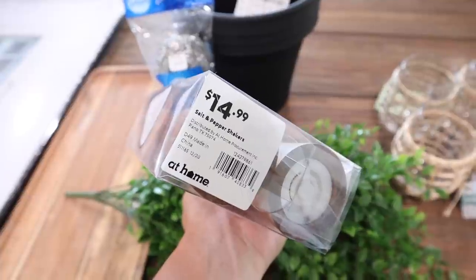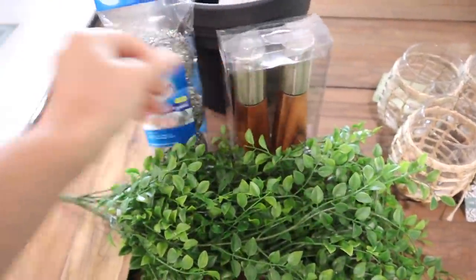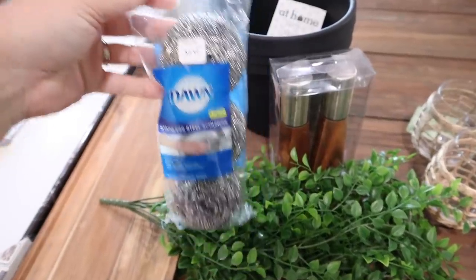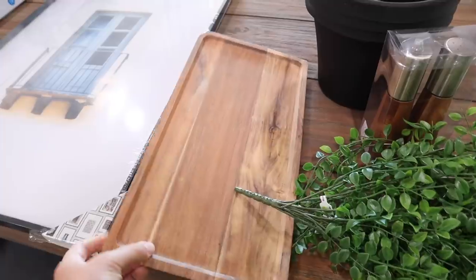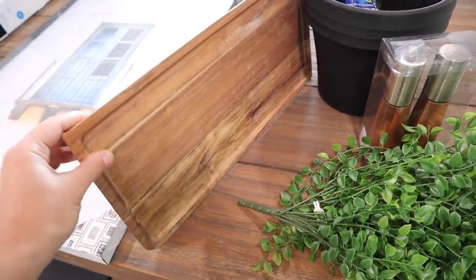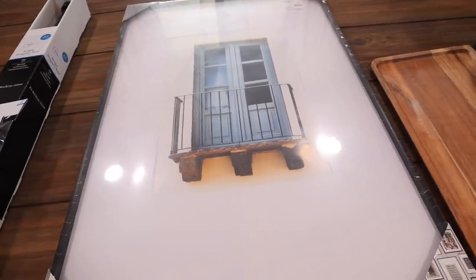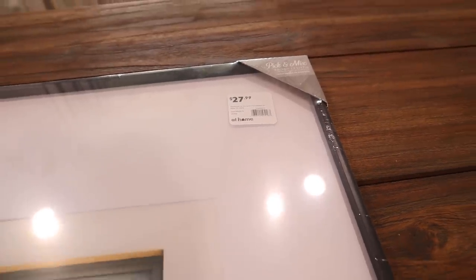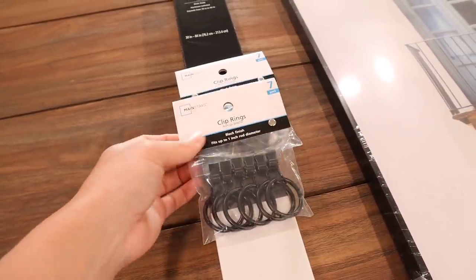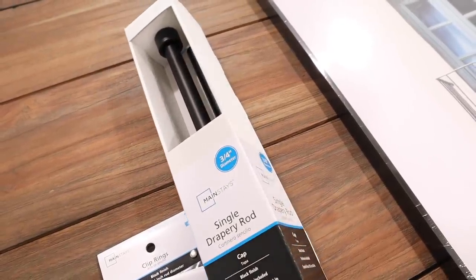Next is the items I got from At Home. I got some greenery to try, some new salt and pepper shakers, some scrubbers for the kitchen, and then I also got this large wooden tray. I have the smaller wooden tray like this in my kitchen, and I saw that they have a larger one now, so I wanted to get that and try it out in the kitchen, so we're going to decorate with that here in a little bit. I also got a large picture frame to put a family picture in, and then my last stop was Walmart, and I got a curtain rod and some curtain clips for the master bedroom.